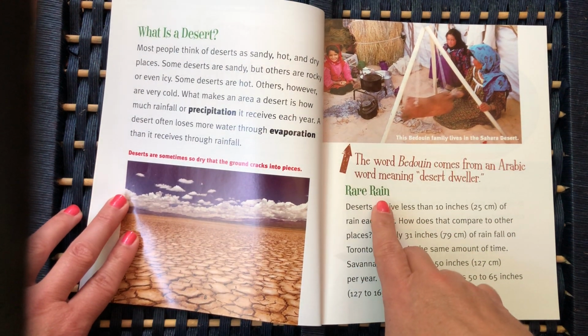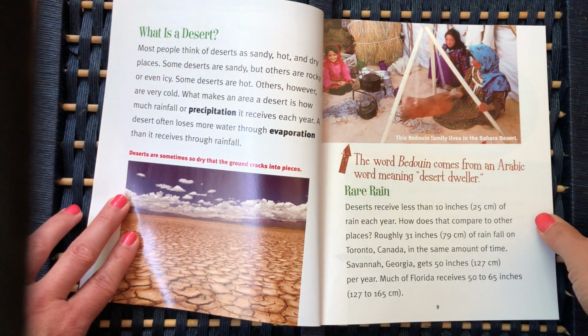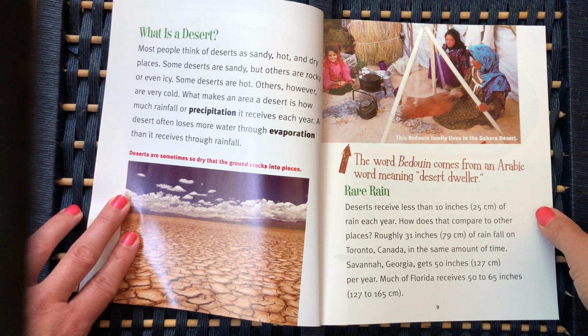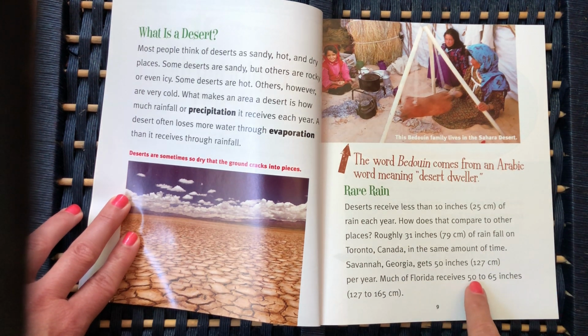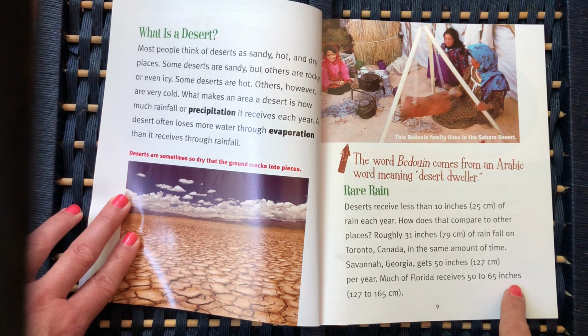Rare rain. Deserts receive less than 10 inches of rain each year. How does that compare to other places? Roughly 31 inches of rain fall on Toronto, Canada, in the same amount of time. Savannah, Georgia gets 50 inches per year, and much of Florida receives 50 to 65 inches.